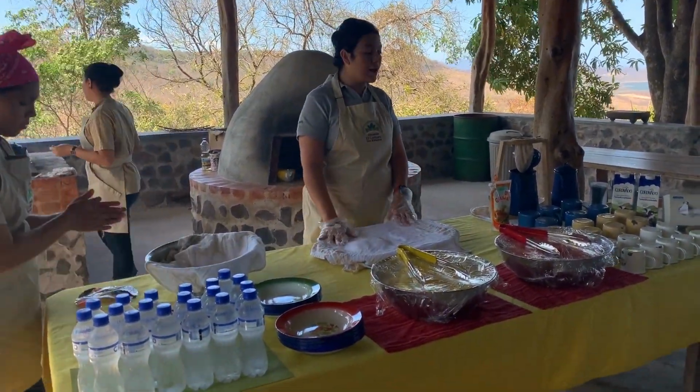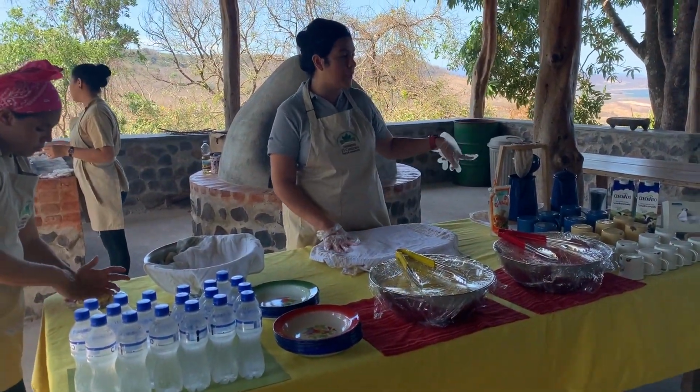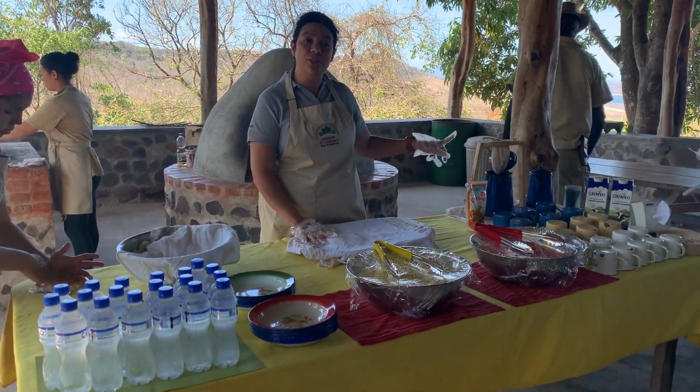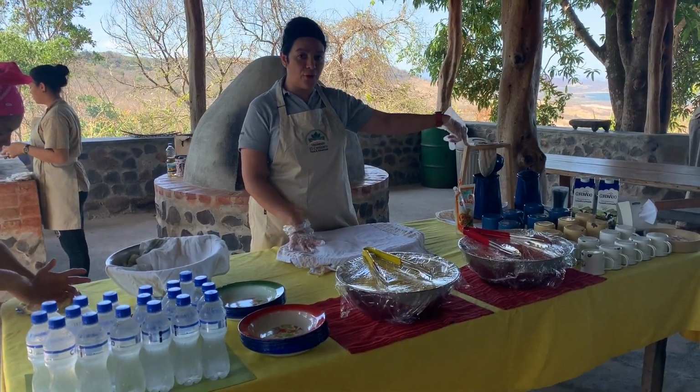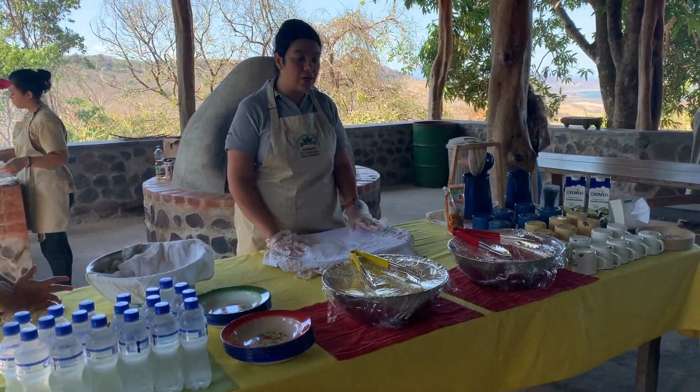So we are about to make coffee. I'm going to explain how people used to make coffee in Costa Rica when there was no electricity in the houses. This is like the grandfather of the coffee maker. So you are about to see how people make it when there was no electricity.